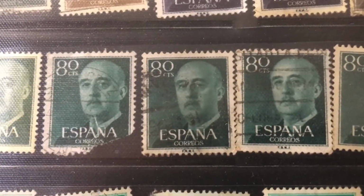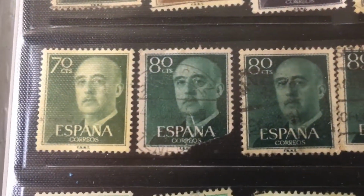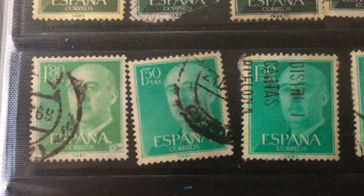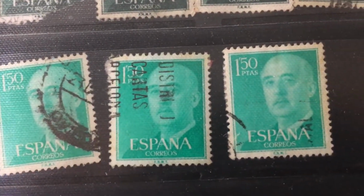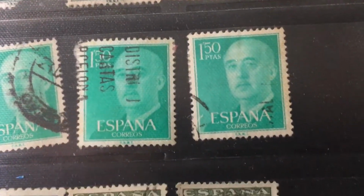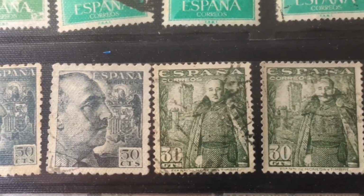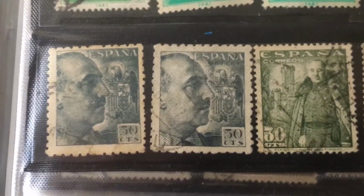Look at this, a damaged stamp, but still I am preserving it. I want to preserve even the damaged stamps because I don't want to just throw them. Yeah, look at this. I think these are very old stamps.